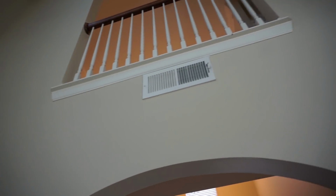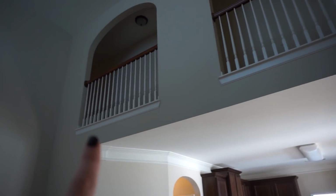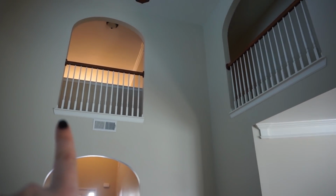So this is house number 2. When you walked in, it did have hardwood. To the right was the stairs, and then a hallway, and then it led into this living room, which, as you can see, the ceilings were very high. There were windows up top. There was like a kind of walkway where you can look down. This was beautiful. The arches, just gorgeous. I love the layout of this house.